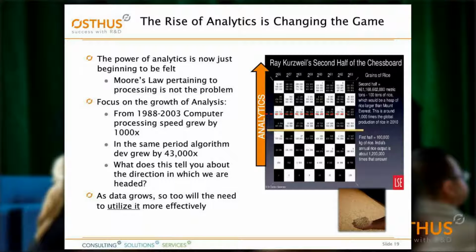In fact, when you get to the final square of the chessboard, as you can see, it's 2 to the 63rd power. So what you wind up with in terms of rice, and this story is supposed to be back in 400 BC or something like this, this person would have been paid 461 billion metric tons of rice, which is 1,000 times the global production of rice in 2010.